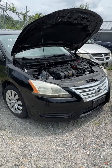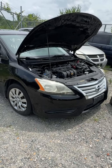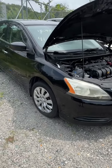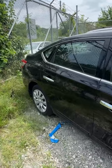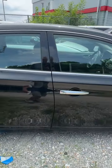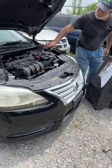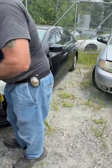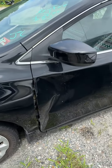Okay, we're on lot number 41. It's going to be a 2015 Nissan Sentra, $85 on the key fee. Trying to start up with a jump and not going to start. Just making some noise over there, trying to turn over and ignite, but not doing its thing. Body-wise, she looks pretty good over here on the passenger side. Front end's looking pretty good as well. Minor scratches and scuffs. Got a ding right here on the door on the driver's side.